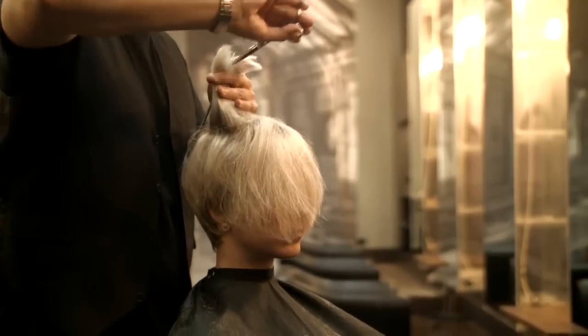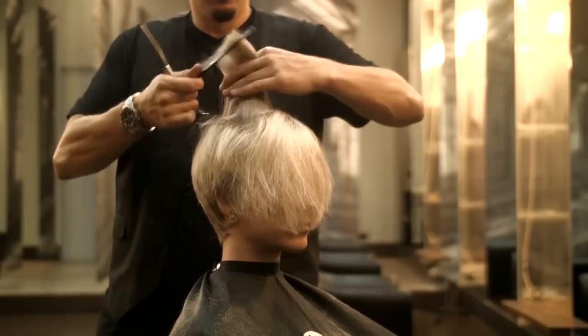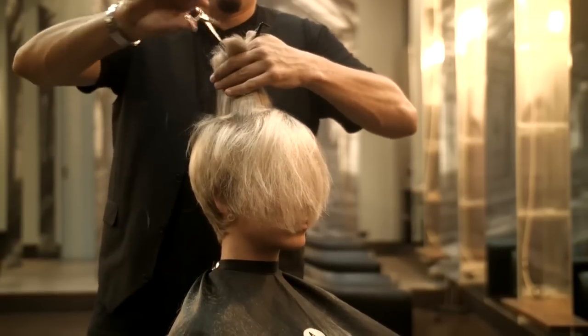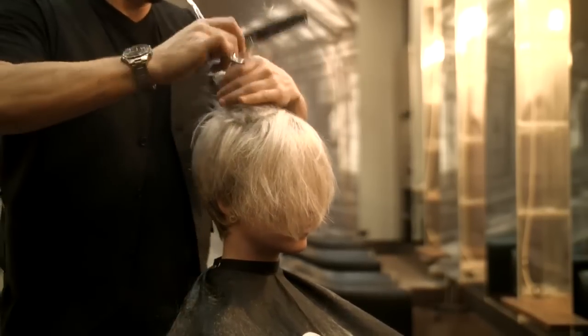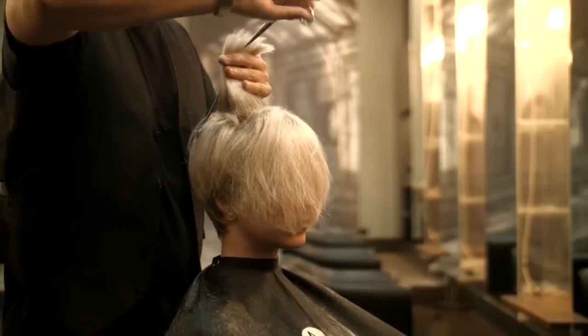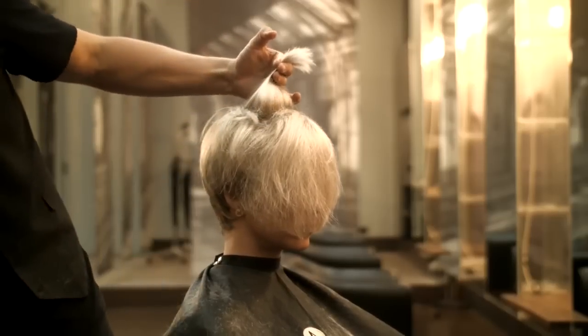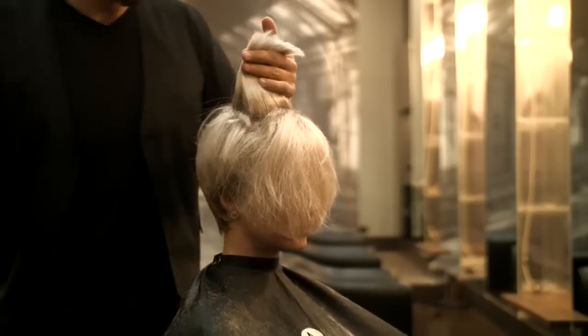When you're texturizing, I've said in many of my other videos, be careful not to remove the shape that you cut. How do you remove the shape you cut? I only did it once this time. Once is good, it's good.